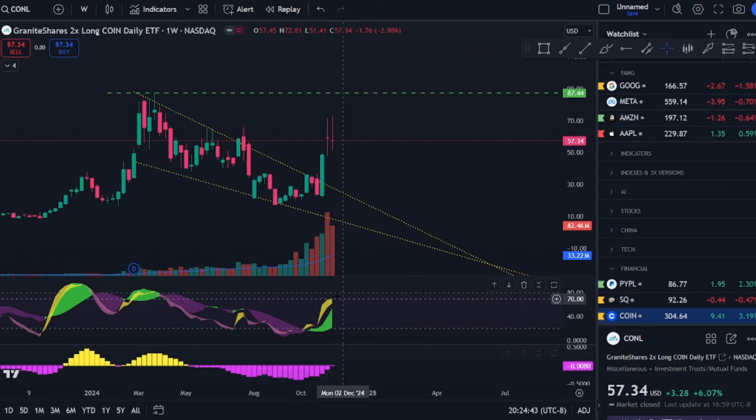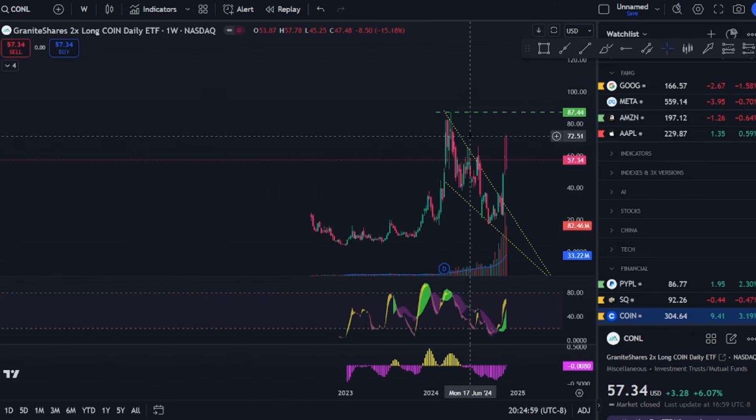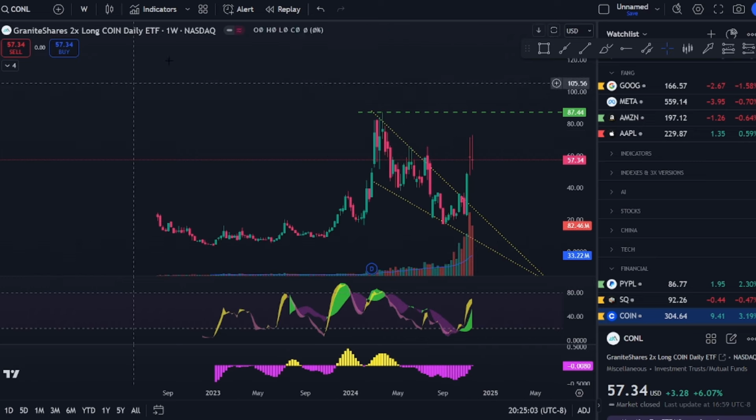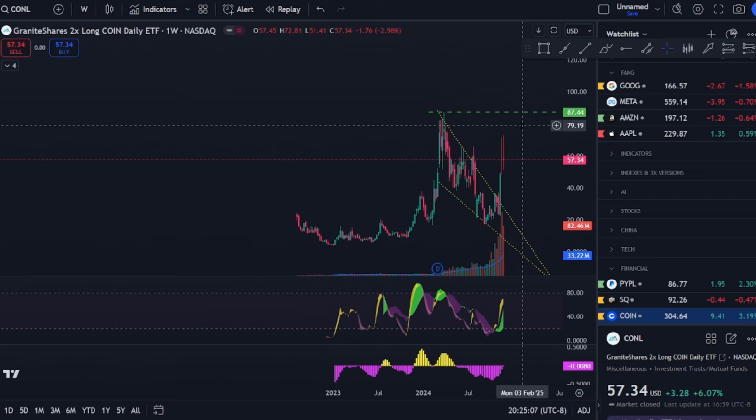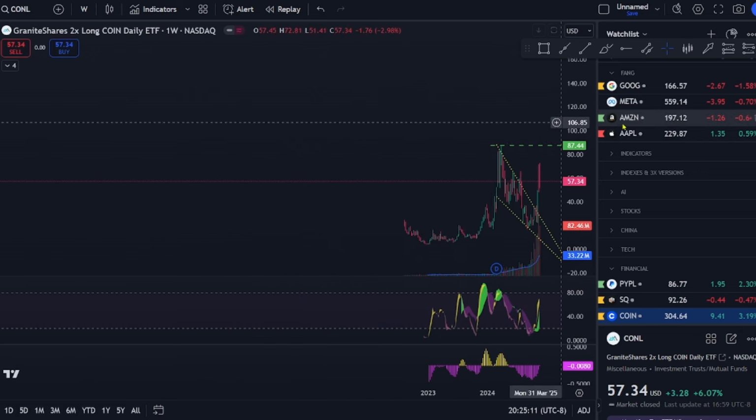Average forces going up. The slow stochastic ribbon is pointing basically straight up with its mouth wide open. We've got the fast one looking like it's trying to create a bull flag, and once that fast one starts pointing up again, you better believe this one's going back up to $88, $100 even higher than that. Coinbase has yet to make its big moves there, but that's CONL. Right now it's $57, and it is a 2x version of Coinbase. I would not be surprised to see this do a very similar move.